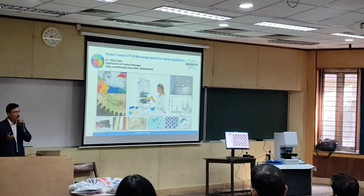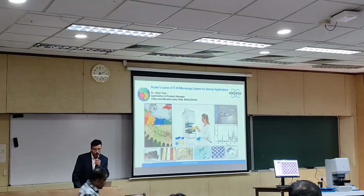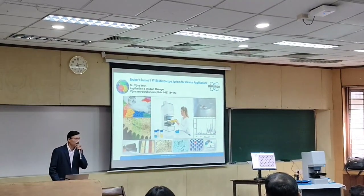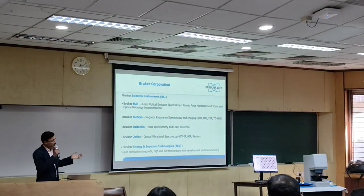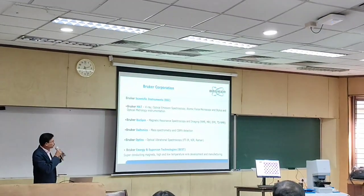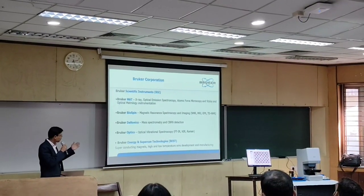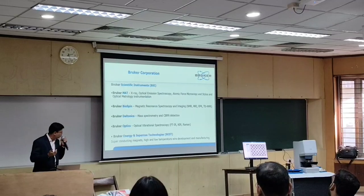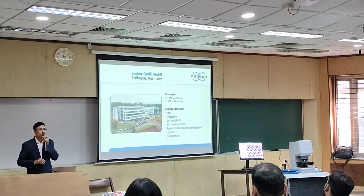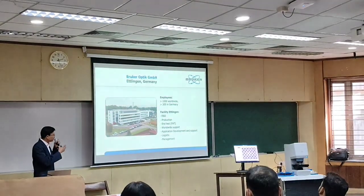FTIR spectrometers, Raman spectrometers, gas analytic systems, and remote sensing systems. So, as my colleague already introduced, Bruker is a German company, and there are various divisions which handle different analytical techniques. Here you can see Bruker Materials, Bruker BioSpin, Bruker Daltonics, Bruker Optics, Bruker Energy and Supercon Technologies, etc. So here we belong to the Bruker Optics Division, and this is the head office of the Bruker Optics Division in Ettlingen, Germany.